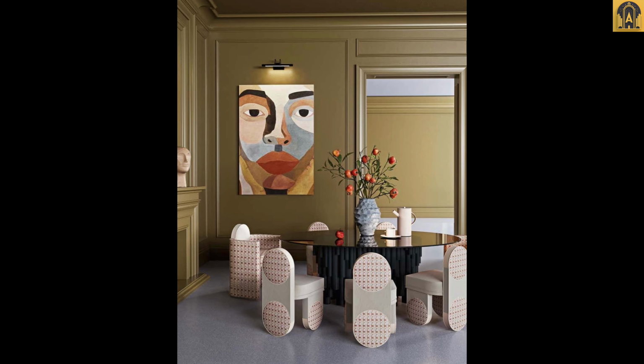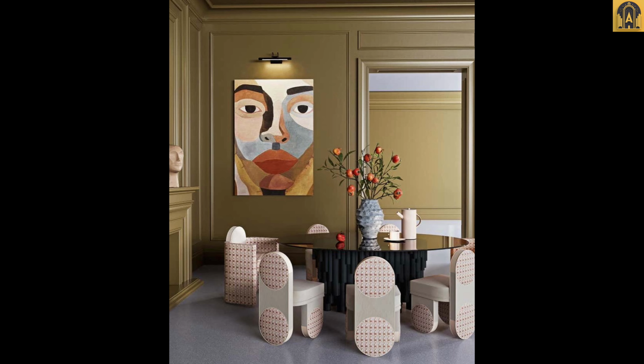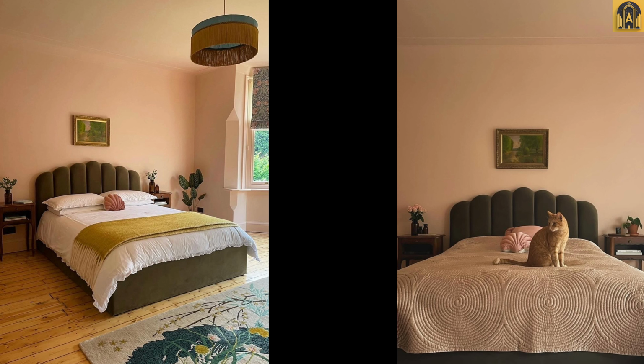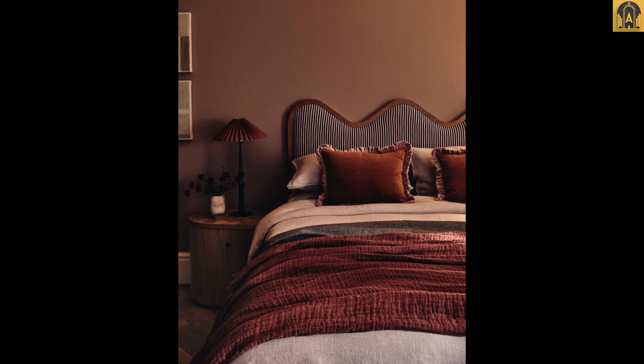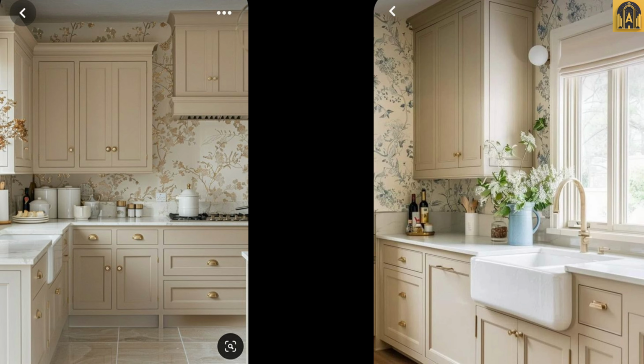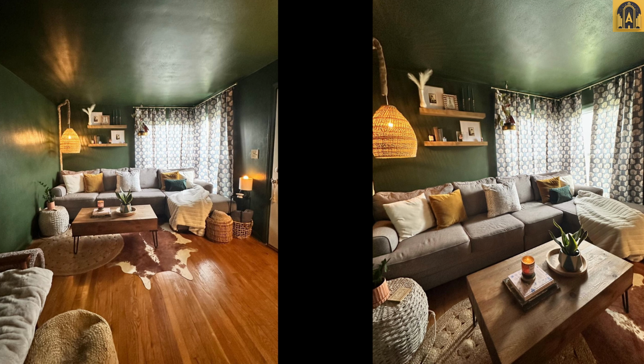And here are some suggestions for you. Color drenching can make a room look bigger by creating a seamless, cohesive space. While it's similar to monochromatic design, color drenching focuses on saturating a room with a single bold hue. This technique has been popular worldwide and is definitely here to stay. You can even use wallpaper for added texture and dimension. When it comes to paint sheen, it's your call. High gloss for drama or matte for a more subdued vibe.